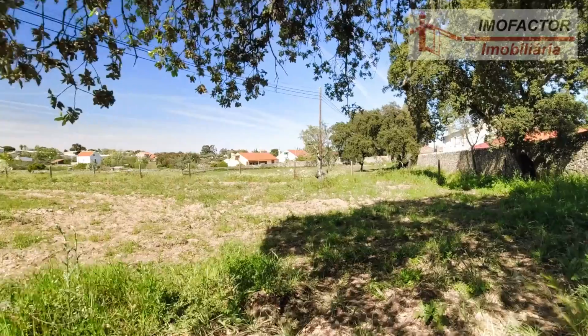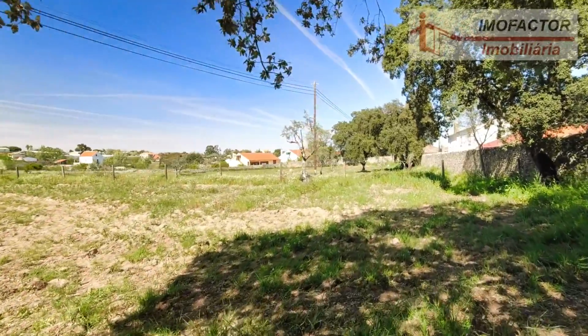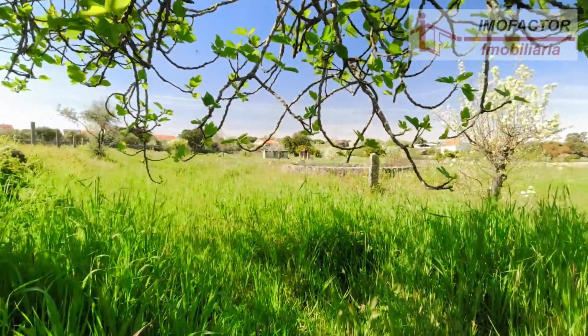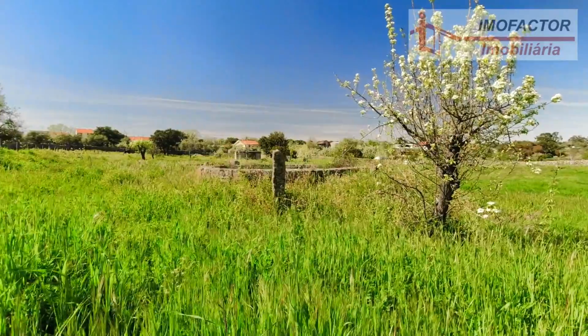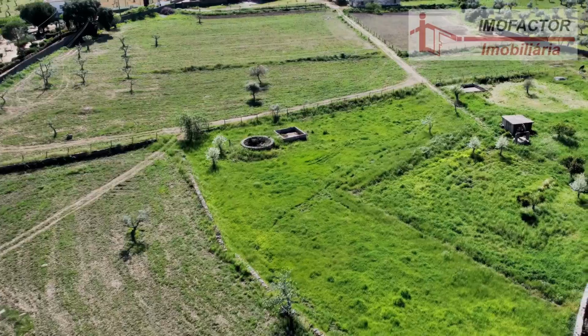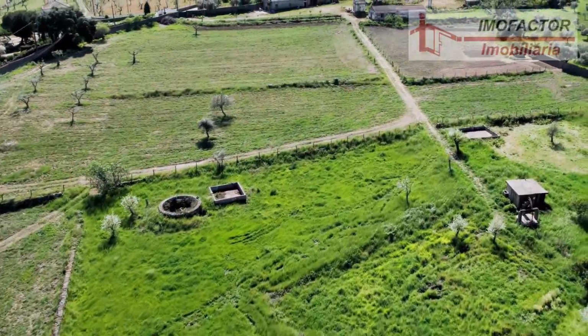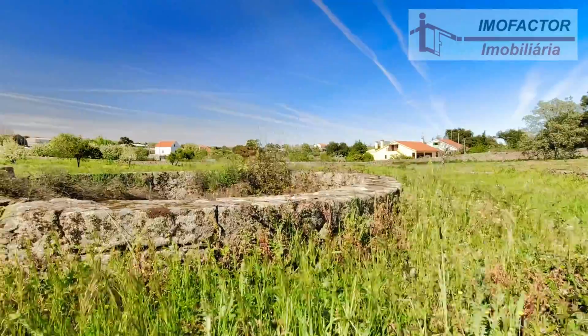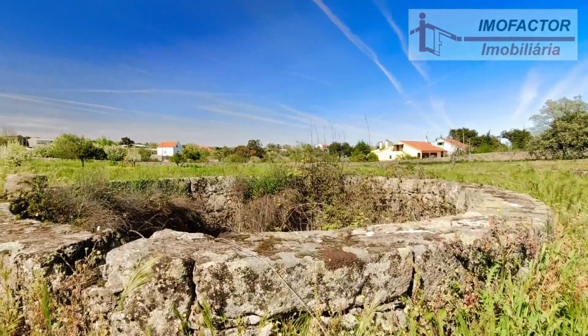Scattered throughout the land are olive trees, cork oaks, lemon trees, orange trees, fig trees, and other fruit trees. The water supply for irrigation is carried out using 3 wells, 2 of them with Persian water wheels. Most of the farm's area is divided between different plots for different crops and a vast pasture area, adapted to cattle breeding.